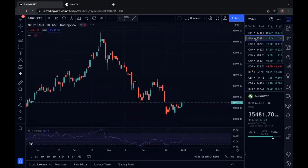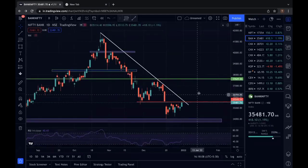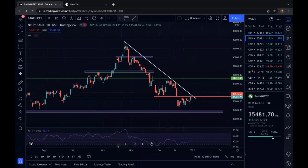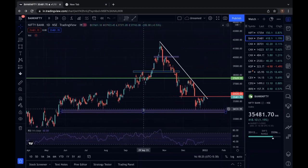Moving on to Bank Nifty. Bank Nifty is actually weaker than Nifty at this point. You can see that there was a gap down in Bank Nifty and then it was not able to sustain. It is consolidating at these levels. These are good support zones from where Bank Nifty sort of bounced, I would say, but it is still in this channel where it is not giving you any clear signs of momentum.